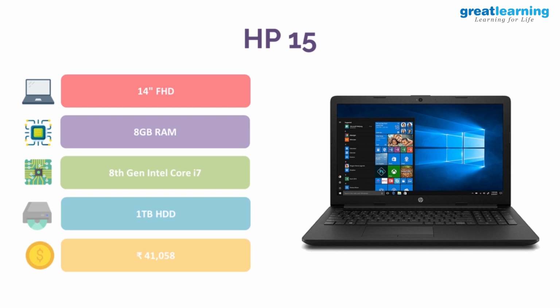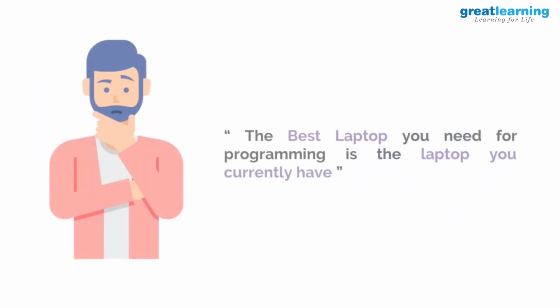And obviously guys, if you think you can't afford any of these, make sure to reduce the specifications. Like if it's an i7 and you can't afford it, go for an i5 or go for an i3. It doesn't really matter what kind of laptop you're going for. You just need to go for some kind of laptop, because the best laptop you need for programming is the laptop you currently have. If you don't need a new one, you don't need to necessarily spend that money. But if you absolutely do need to spend money on a new laptop, then you can go ahead and reference the list I've given you guys. But otherwise, just keep this in mind. The best laptop you need for programming is the laptop you currently have.